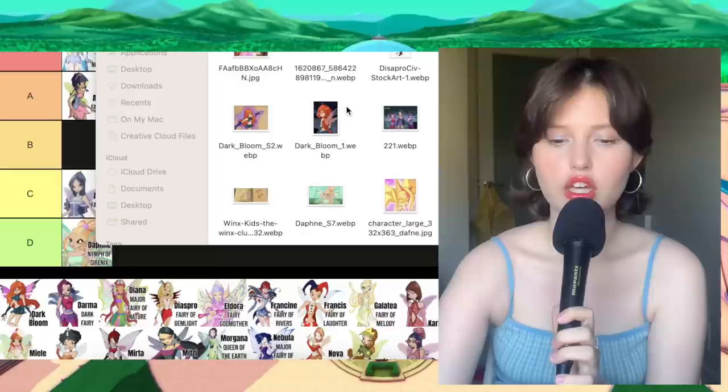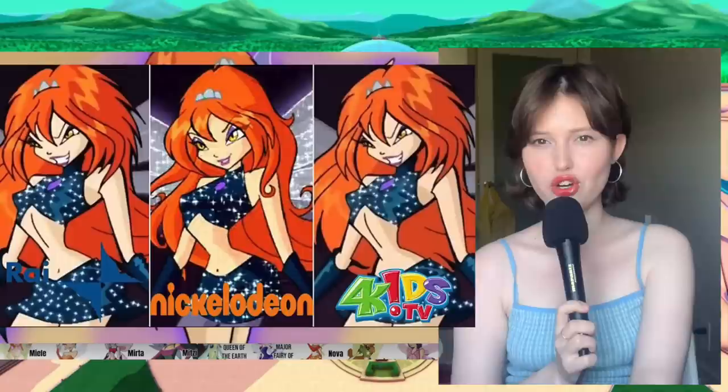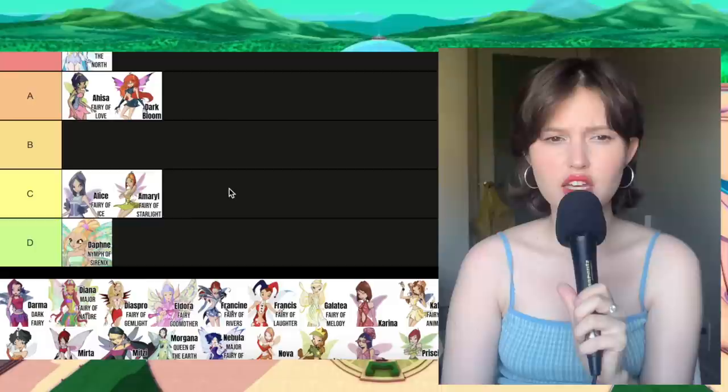In the original cartoon, I like her design and her animation better than in Nick. Nick made her look less evil and more, I don't even know how to describe it, but definitely there's a big difference. And I prefer the original because I think that it just makes her look like actually an evil version of Bloom or Dark Bloom. It's not like a crazy new exciting thing, but it's iconic, it's gothic Bloom.